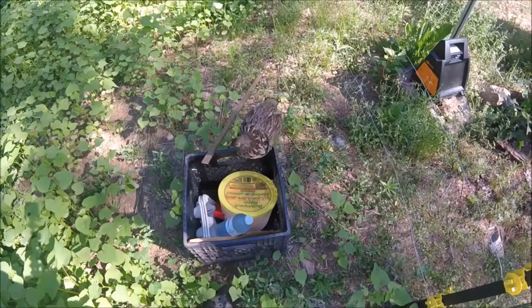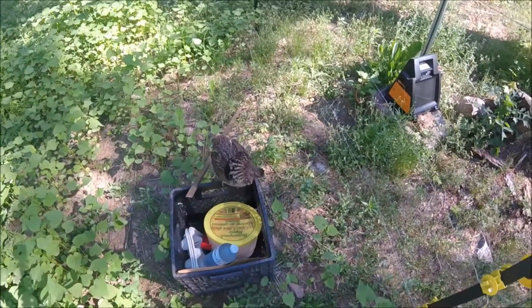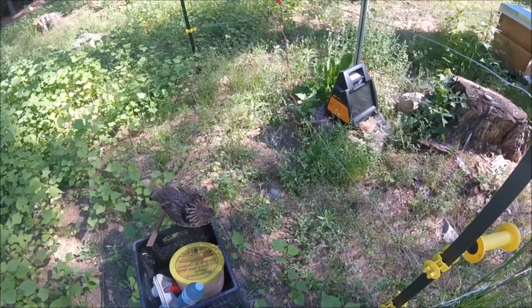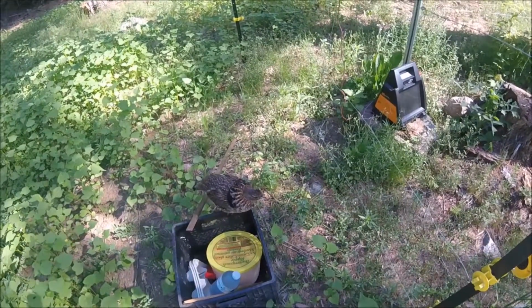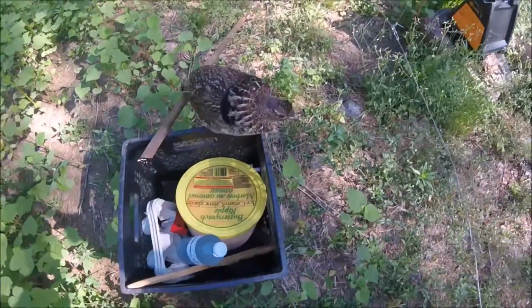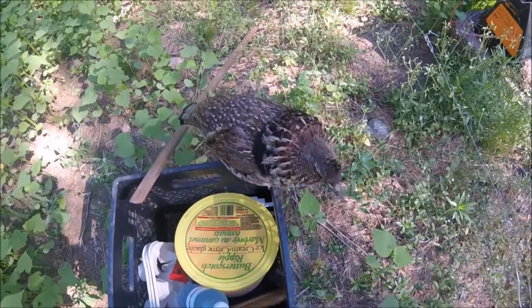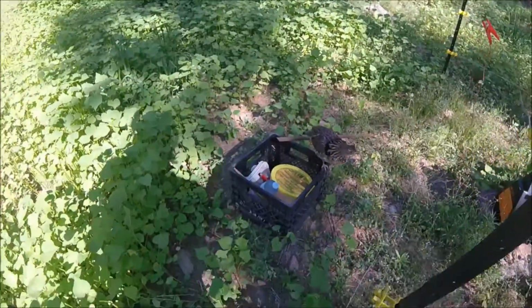Hey guys, it's Sunday morning. It's around 9:30, 10. Just thought I'd come out and check on the bees. I do see some bee activity. My feeder's empty, so I'm gonna have to get that filled and come back out later today or tomorrow. And you can see my buddy hanging out, chirping away, looking for some food.